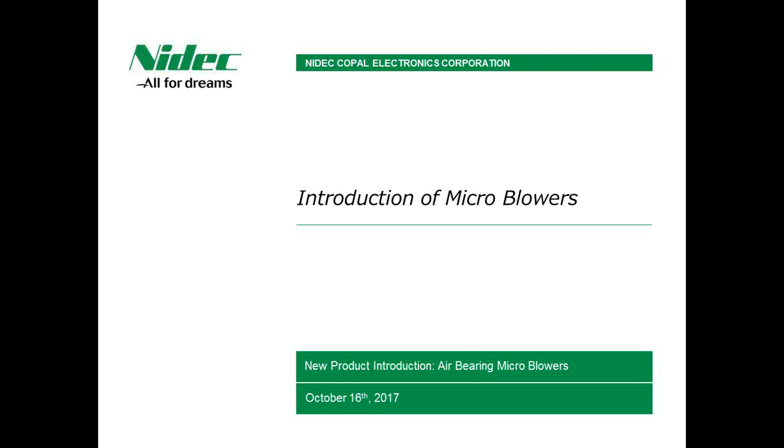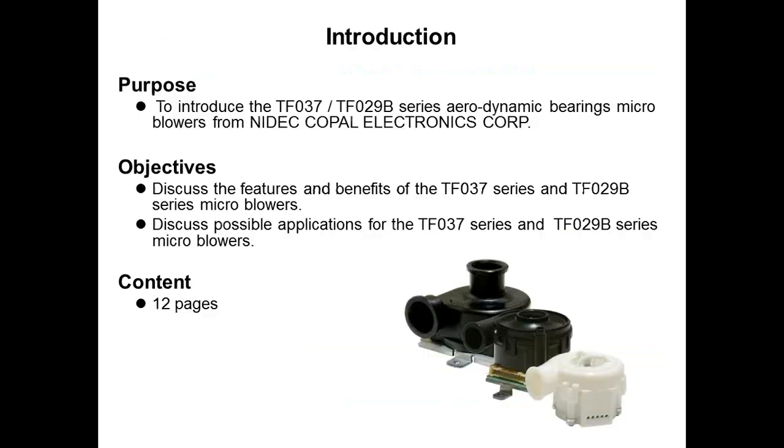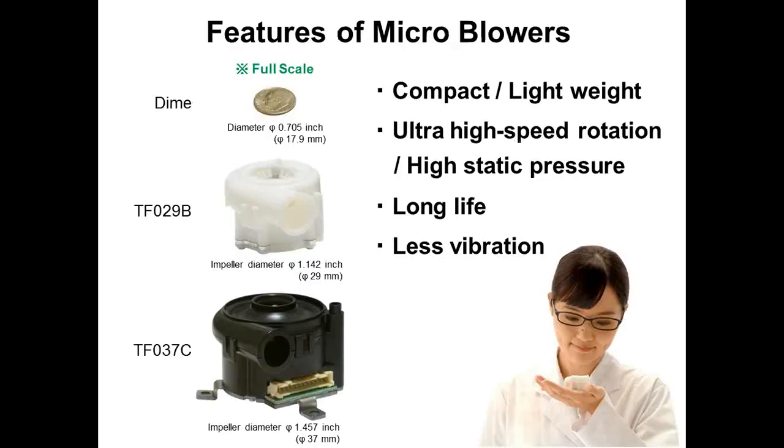Nidec Copal Electronics Aerodynamic Bearing Microblowers Product Overview. This presentation will introduce the TF037 and TF029B series aerodynamic bearing microblowers from Nidec Copal Electronics. It will highlight the unique features and benefits of these microblowers, and this tutorial will review the specifications and dimensions of the series and highlight potential applications.